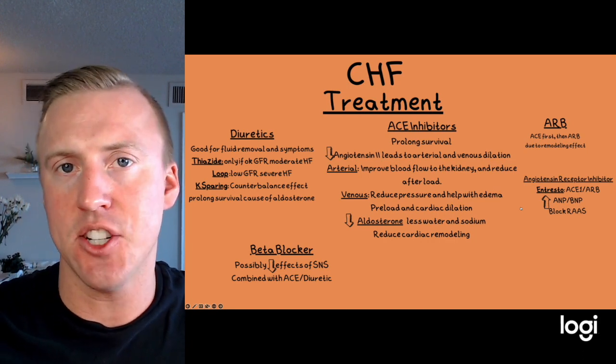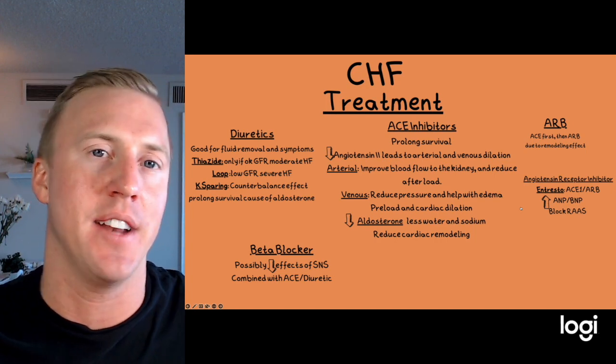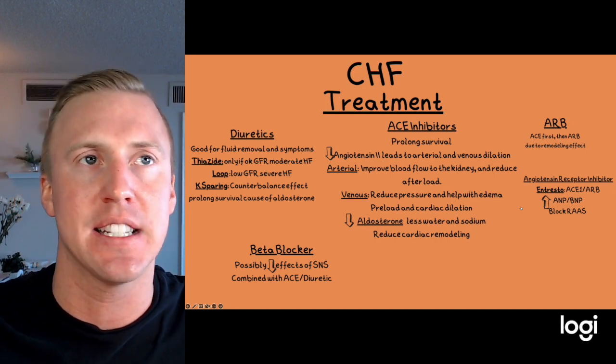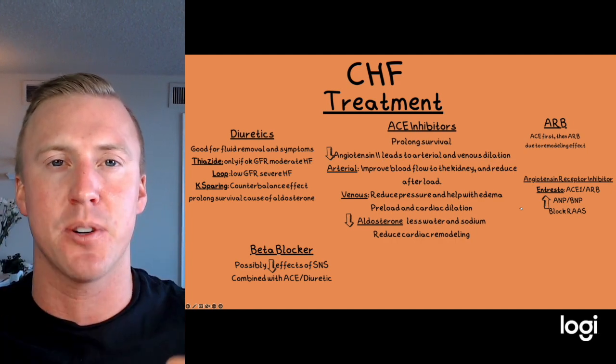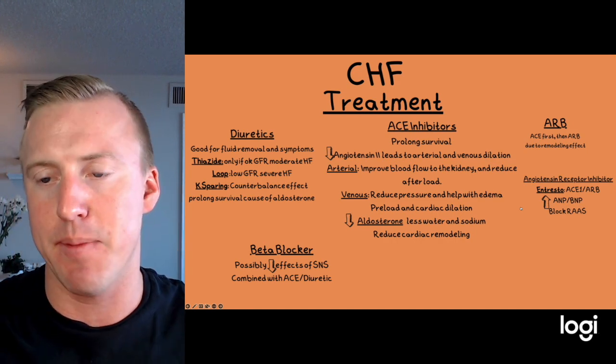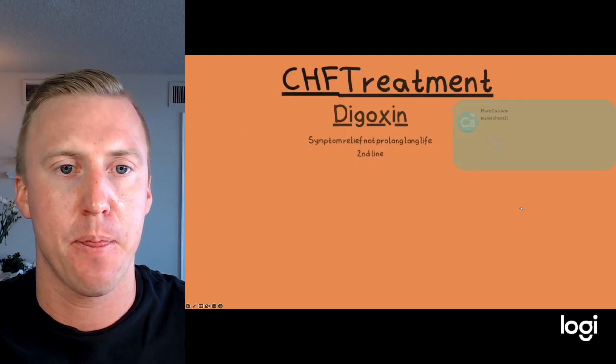We do have one medication you've probably heard a lot about called Entresto, which is kind of a mixture of an ACE and an ARB usually, and it releases some ANP, BNP, which are those natural diuretics that we see in the stretch receptors of our ventricles. So this medication you can see commonly here as well.